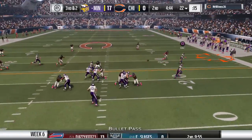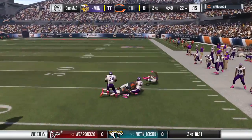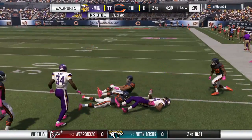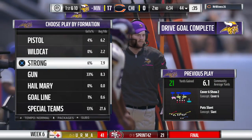And now a first chance for the backup here to throw. Throws a quick hitter on the slant. That's complete. And he's brought down after a good gain. And a nice gain of 21 yards.